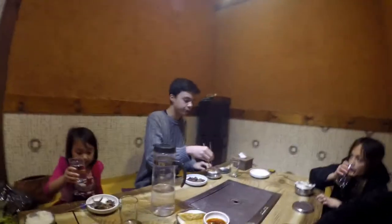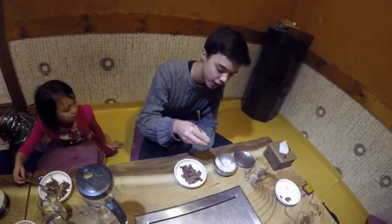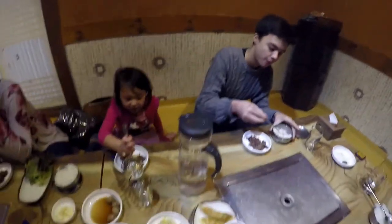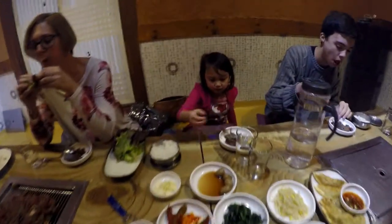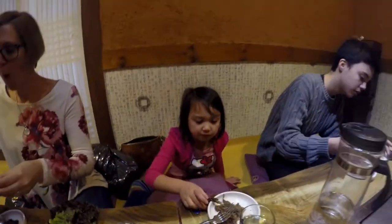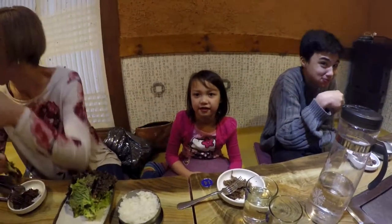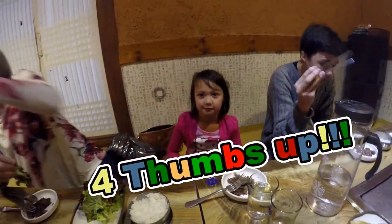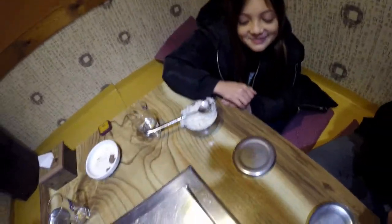Look. What are you eating there? I'm just eating the bulgogi and rice. What about the sides? Oh, I'm not really eating the sides. What about you? What do you think? Two thumbs up? Four thumbs up. Whoa, it's gotta be really good. Gracie? Mmm, look at that. Flavorful rice. Just plain.